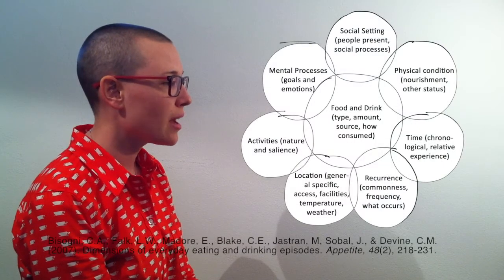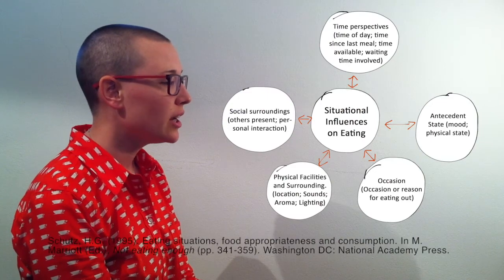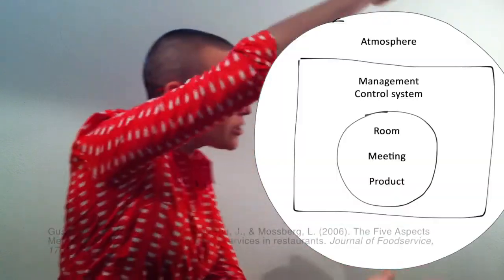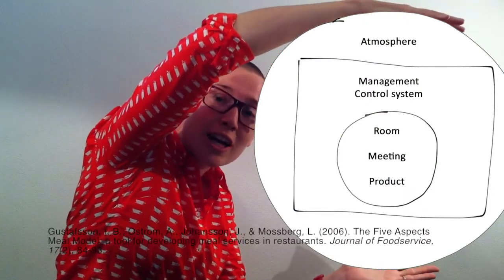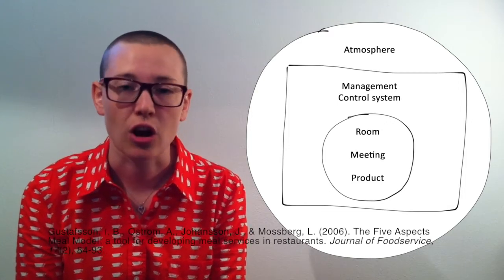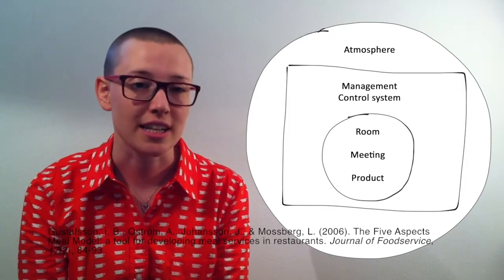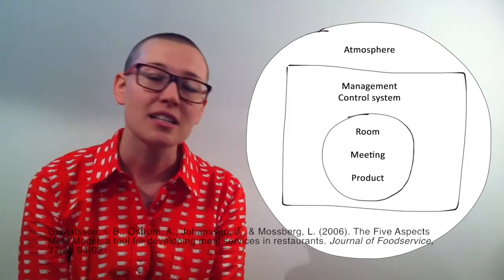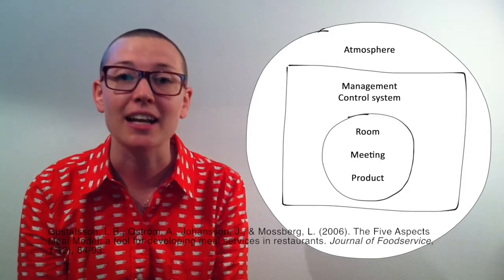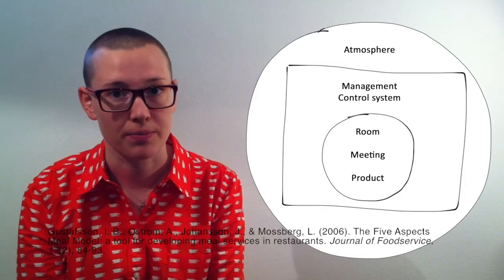But how do I make that a design method specific for the eating design process? By choosing the appropriate structure to give to the focus group discussion. This one! The 5 aspects meal model. Among all the categorization of the aspects that influence the eating experience, this is the one that summarizes the 5 aspects that design can include in the design process.